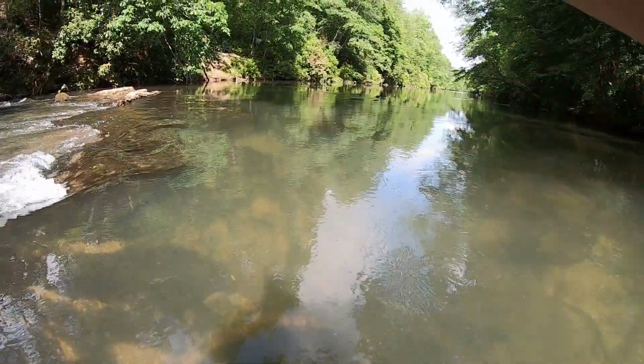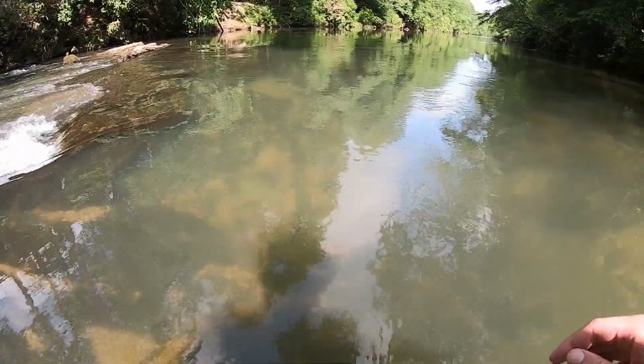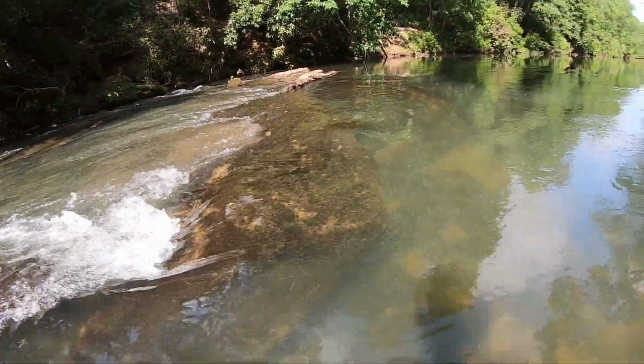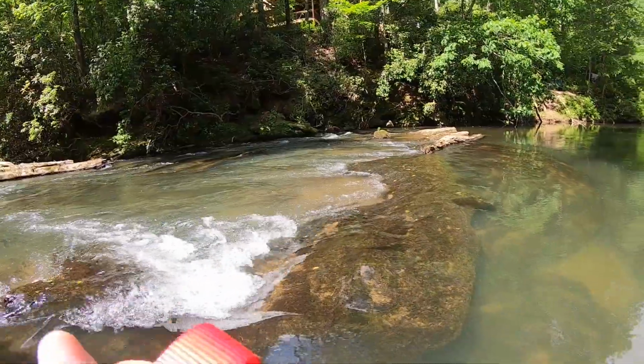Ooh, I just saw a little fish. It looked like it could have been a bass. Definitely could have been a Chattahoochee bass. Looked about 7 or 8 inches. But I'm kind of occupied right now. I gotta get my kayak through these rapids.